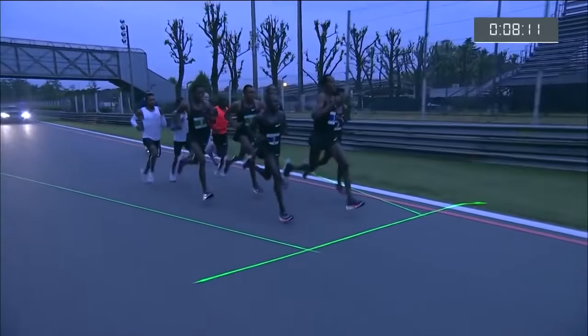We will check in with Kevin Hart, who is with someone far faster than him. I am with the man, the myth, the legend. I'm talking about Mr. Carl Lewis himself. Carl, this is amazing what we're witnessing here today.